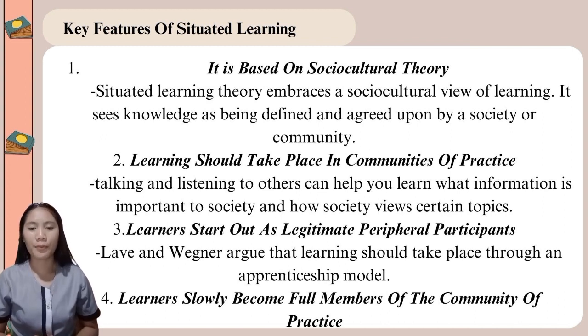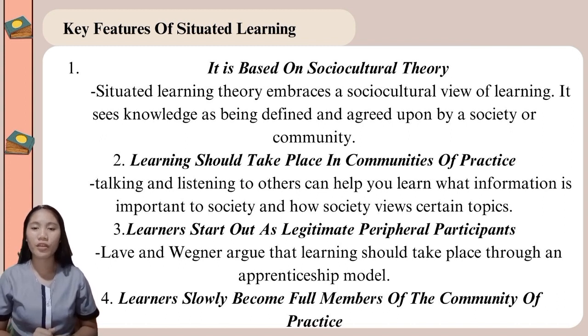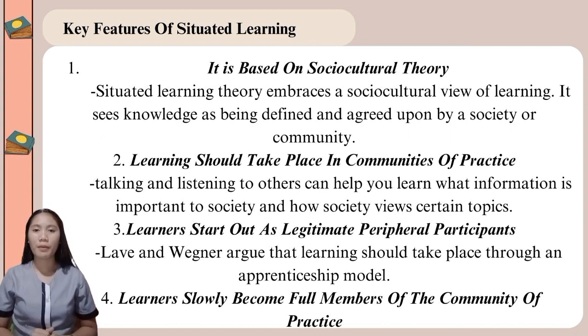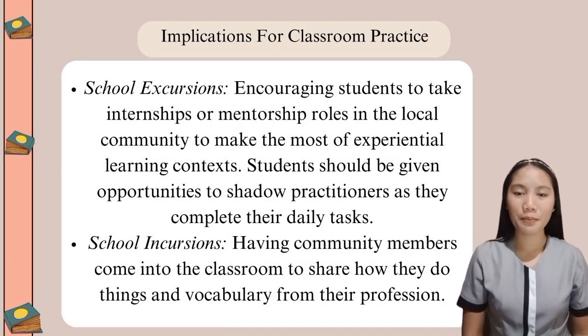In a traditional apprentice-mentor relationship, it is the mentor who has control over the gradual release of responsibility to the apprentice. The mentor controls the level of participation and the pace of progression. In more formal contexts, progression may be structured through formal testing, accumulation of time, such as number of hours practicing, or the age. Now, let's proceed to the implications for classroom practice.